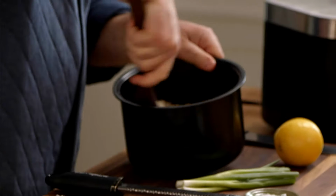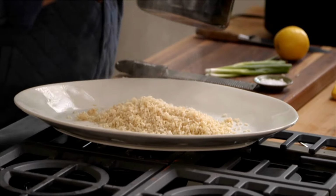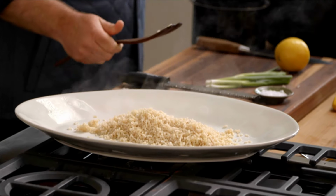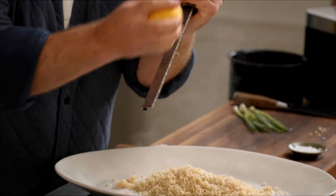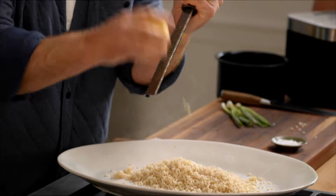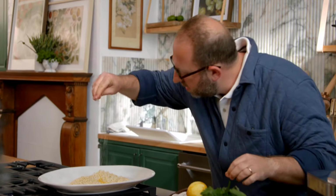All right, so what you do is we have some brown rice here, and I just kind of dump it. And I'm so used to this, I always save a little bit back because my kids would never eat it with herbs in it. They just want plain. And then I'm gonna grab a little bit of lemon and just zest. And anyone can do this. You can do this with, again, any type of grain. So a little bit of lemon zest, a little bit of salt.